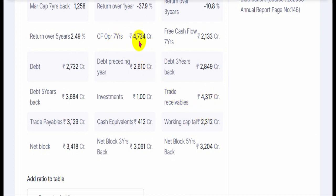If the company is earning 4,700 crores in cash over the last 7 years and it still has to collect from its customers 4,317 crores, this looks very dicey and like a red flag. So you have to be careful. The company also has to pay its suppliers around 3,129 crores. So these values are not very good.